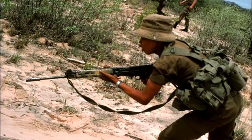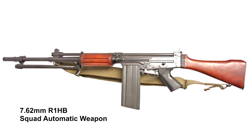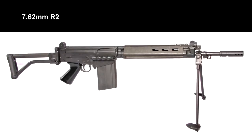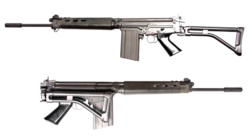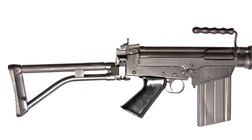South Africa produced automatic 7.62mm FN models. Many were purchased by Rhodesia. The R1HB was a heavy barrel squad automatic weapon, while the R2 has a folding stock. Unfortunately, most were reportedly destroyed after the ANC came to power, as they considered the R1 rifle to be a symbol of apartheid.